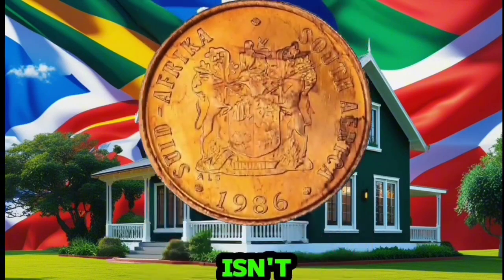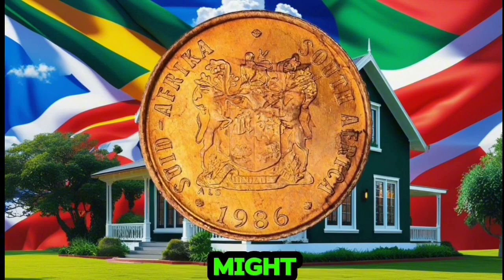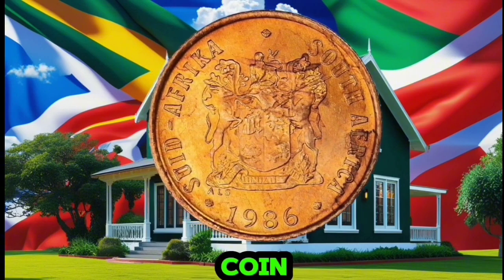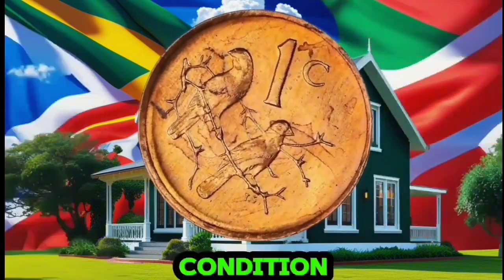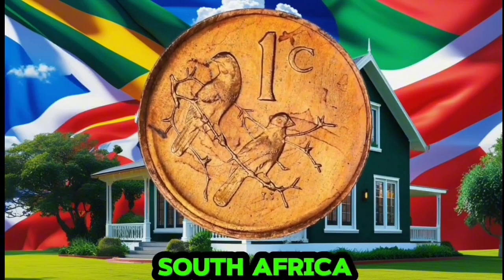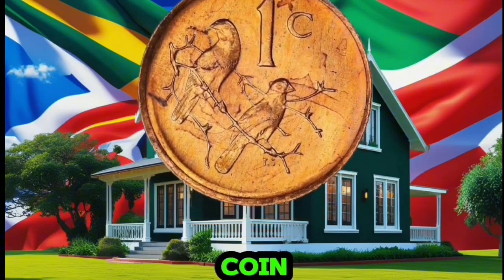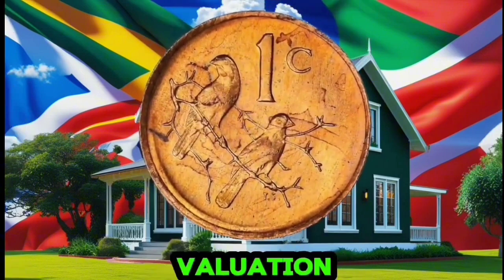Now, this isn't just any old 1 cent coin. If you're a coin collector, you might already know that the value of a coin is determined by multiple factors: its rarity, its condition, and sometimes even the story behind it. But the South African 1986 1 cent coin has a very special backstory that has led to its remarkable valuation.